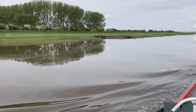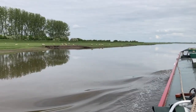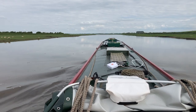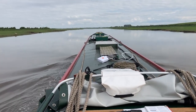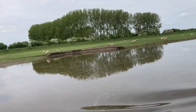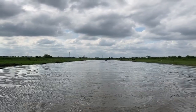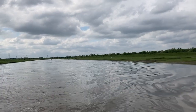Quite amazing how quickly this River Douglas broadens. We've only come about a mile, 1.2 miles, and you can see here it's really, really wide. But I'd imagine it's thin compared with the river when we get onto it. But it seems so wide compared with the pictures you saw earlier from where we started off. And there's loads of sheep and cattle. There's the boat behind us, it's not too far behind. That's called Fruitcake. There's a couple, Jonathan and Alison, on that boat.